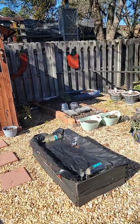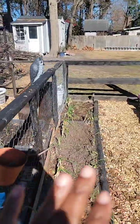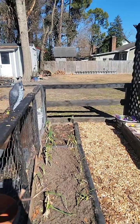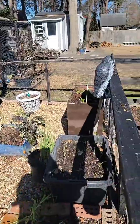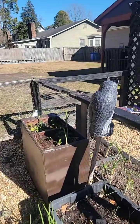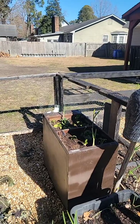The only thing that I still have out here at the moment, you will see, is a bunch of green onions. I did plant red onions and wild onion bulbs, so you will see them throughout the garden as well. Yeah, so we're just basically trying to get ready for the spring here.